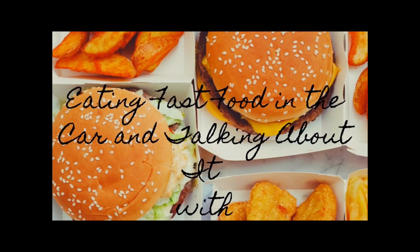Today we're at McDonald's trying their smoky BLT Quarter Pounder with cheese. I have no idea what it is either. Stay tuned. Life gets pretty weird sometimes.